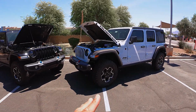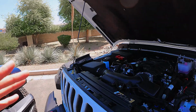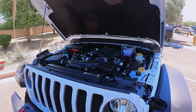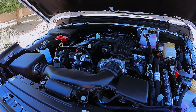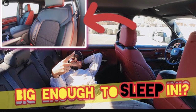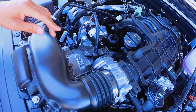Now, you see the regular Rubicon with the V6 engine. This is the newer style of V6 engine that they've been putting in there. There's the regular Pentastar V6, and then there's this V6 with the e-torque feature. The first time I saw one of these engines with the e-torque was on the Ram Rebel 1500, that new Ram Rebel 1500 with the crazy red interior. You should see a little link up there coming up soon somewhere. And that one had the e-torque.